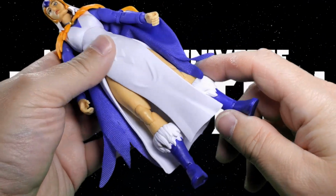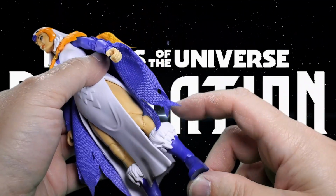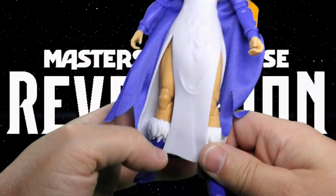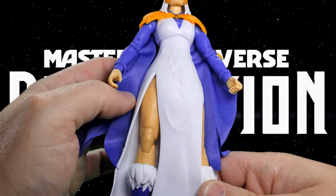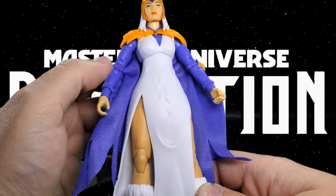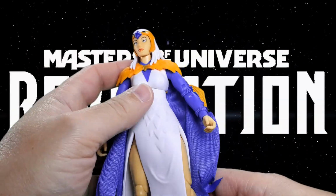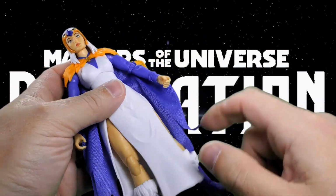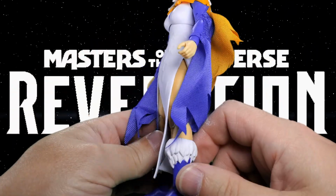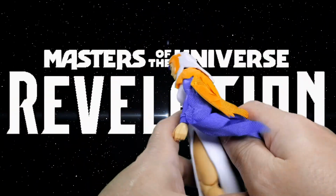And then her boots. I do believe these are Captain of the Guard Teela boots. Of course, the body is from the chest down, probably all Captain of the Guard Teela, and possibly the arms as well. I don't recall. The chest is new. The head is new. And the alternate hands may be from Evelyn. These might be from Teela. I'm not sure. But overall, I have to say, it's pretty nice deco.